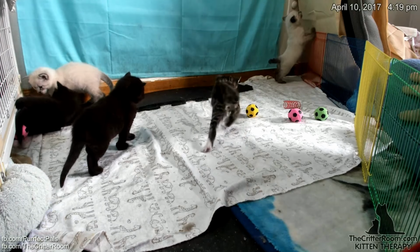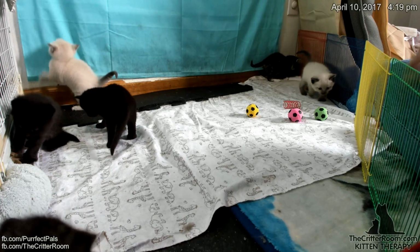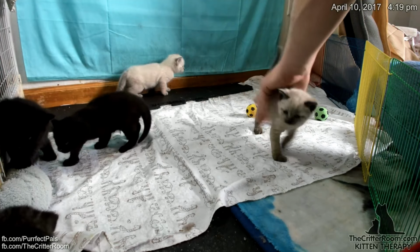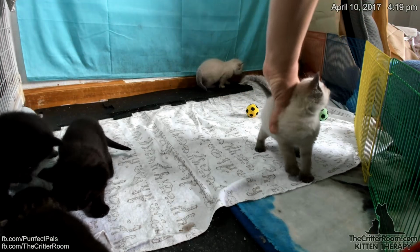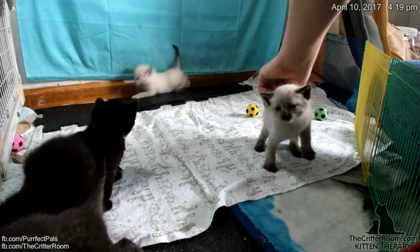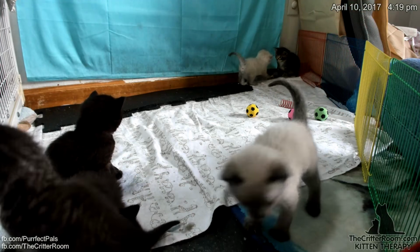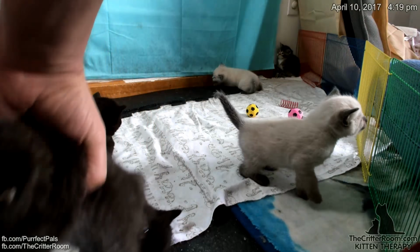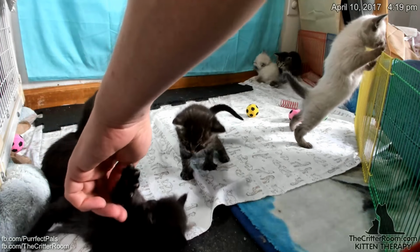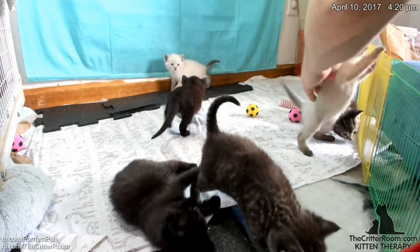You were about to jump, weren't you, boy? You are stocky. You are dense and heavy, which is good for a kitten. Look, you're so silly. I think Loke's eyes are just starting to change.